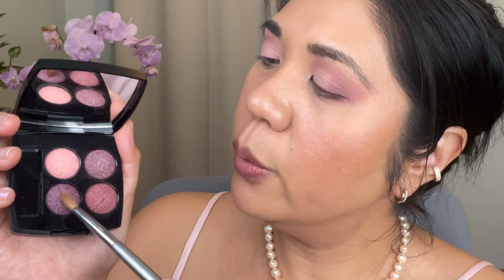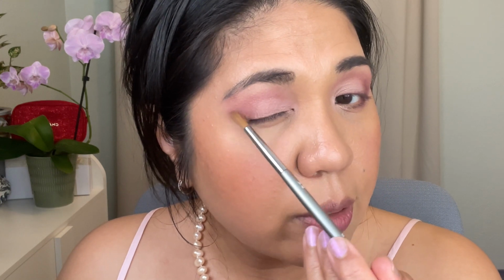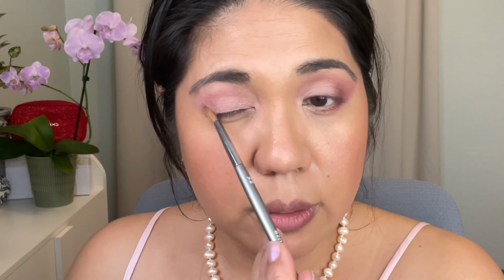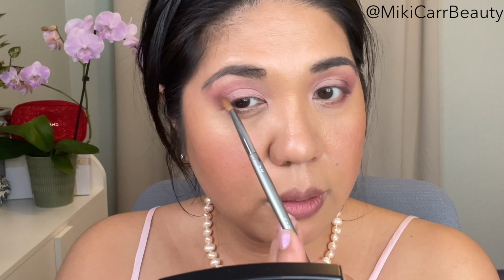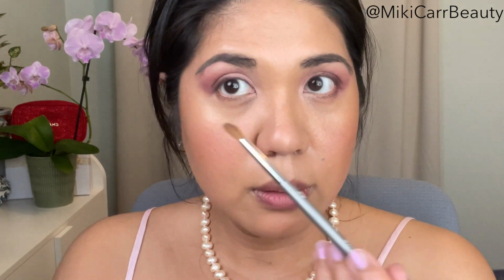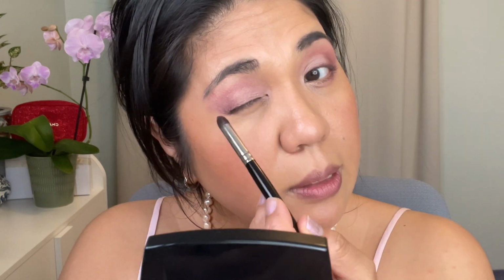Okay, I'm taking my Esum W36 sable hair brush and then going into the deepest shade here, which is this one, and just building dimension in this outer corner. There we go. I like that because there's some depth and dimension, this side versus that. I'm going to go in with this brush again. This is that Hakuhodo brush that doesn't have a number, and then the deepest shade, and then just going into that V area, again adding depth to that outer V.